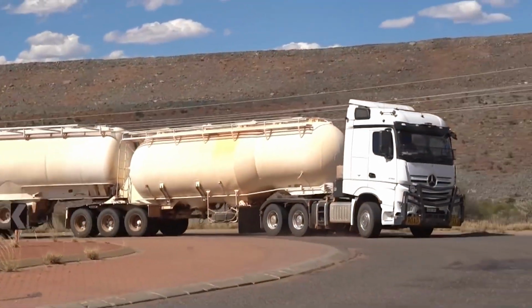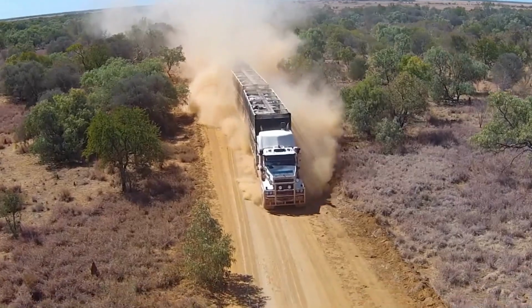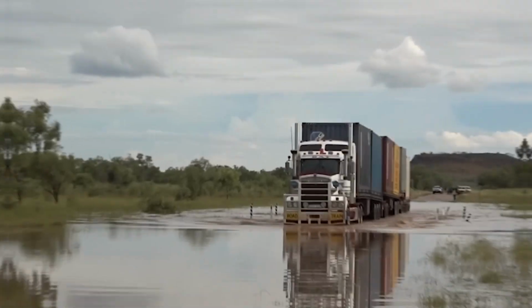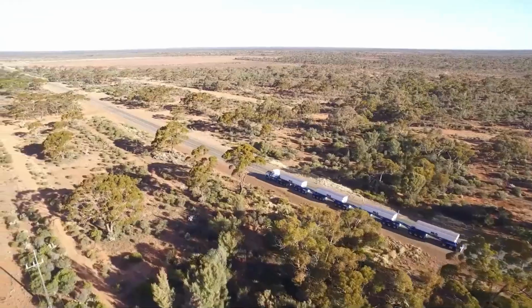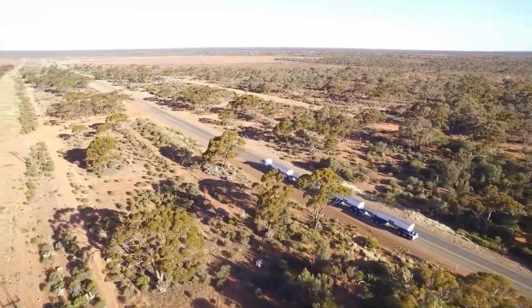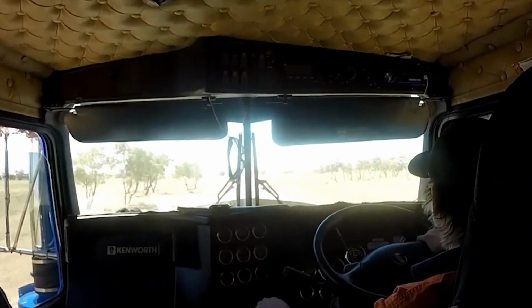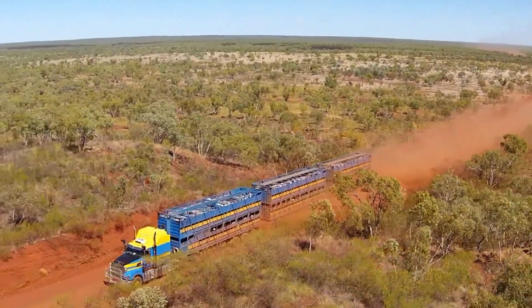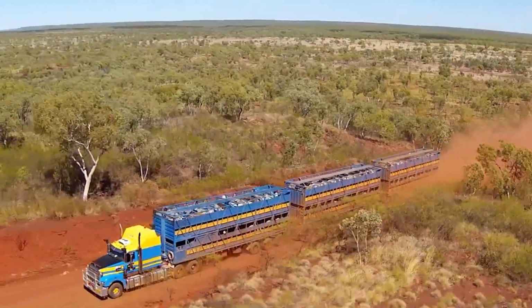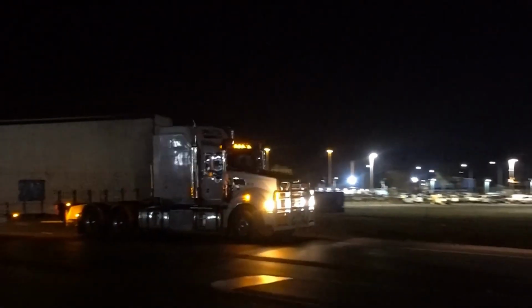By carrying more goods in fewer trips, they consume less fuel per ton of cargo compared to smaller trucks. It's efficiency at its finest. Let's talk economics. Imagine transporting goods across Australia's vast landscape using 4 separate trucks. You'd need 4 drivers, quadruple the fuel, and significantly more maintenance. Road trains eliminate this inefficiency by hauling the same load with a single truck. This reduces costs and minimizes wear and tear on infrastructure.